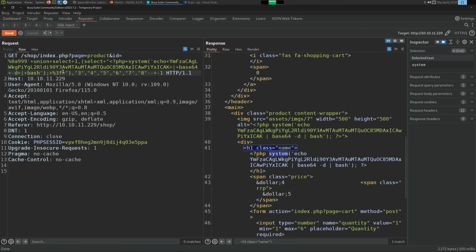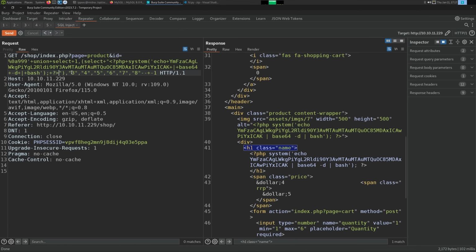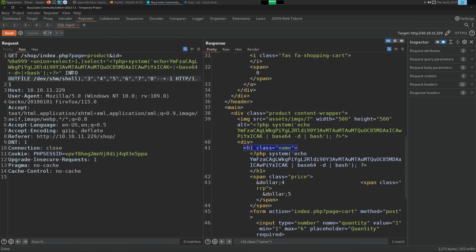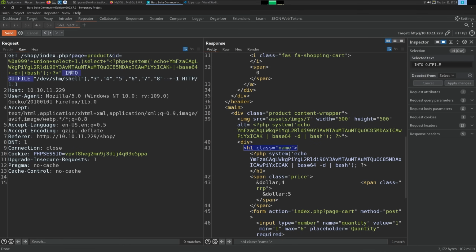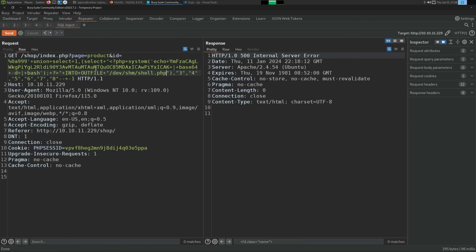Let's see, is there anything else I want to do? I don't like that being 3F. Okay. I didn't want to URL encode the question mark. I don't know if that would screw anything up. So we have that select. And now I want to do an into outfile. We can say dev shm, and we'll call this shell. And this should probably be in quotes as well. We use double quotes. URL encode this. And we want to add the PHP argument. So when we write this, we have an internal server error, but this happens a lot when you do union injections and write a file.